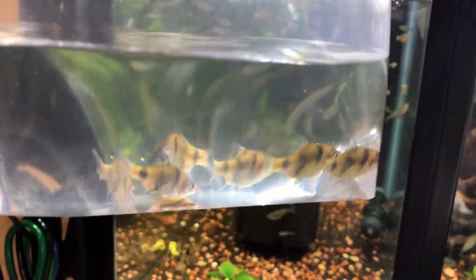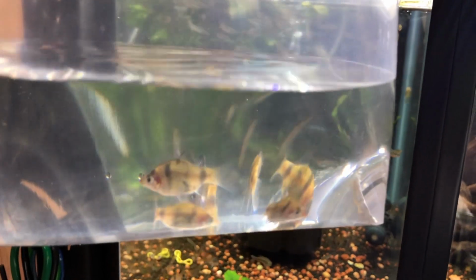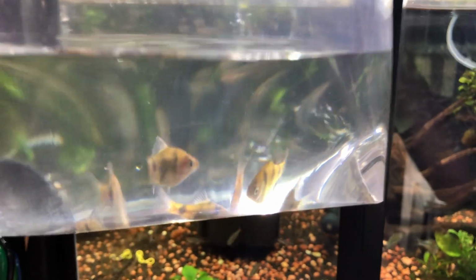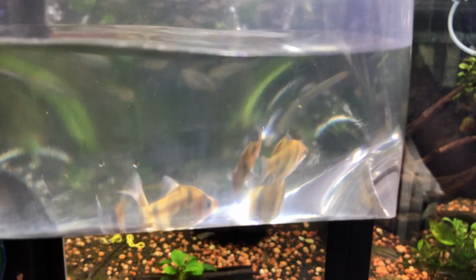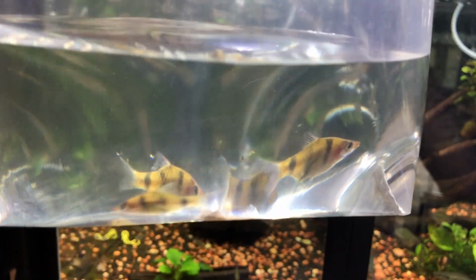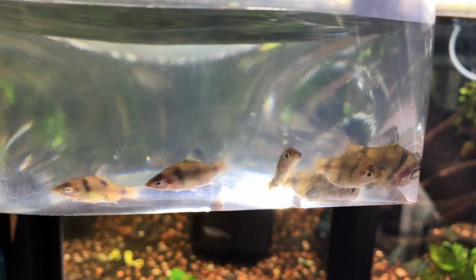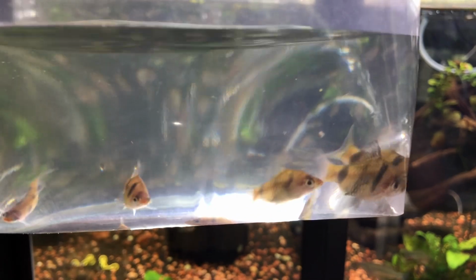These are what we call black ruby barbs, and they don't look that spectacular right now, but I'm going to put these guys in a tank of their own. We're going to quarantine them and get them all fattened up, get them on some live baby brine, and then on some nice flake food and all that kind of juicy, tasty stuff. And then in a couple of months' time, we're going to see these fish completely transform when it comes to color. These guys are going to be a beautiful, deep black and red fish.